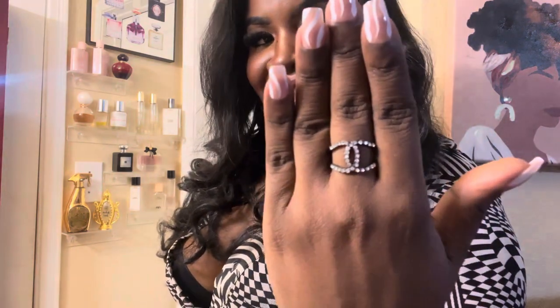Look at this. I was getting complimented on my rings, too. Nails, rings, outfit, makeup, lips, hair, jewelry. But yeah, this is the first ring. And Miss A's stuff is like $1 each. Oh yeah, these were just $1 each. Sometimes they be having stuff that's like $1.25 each. These were $1 each. Okay.